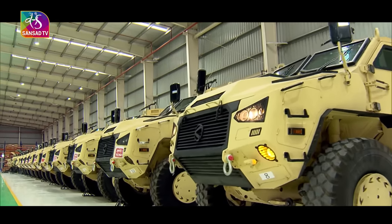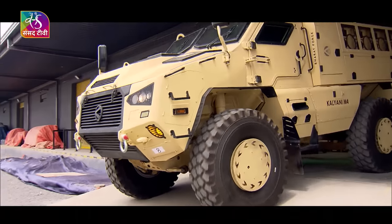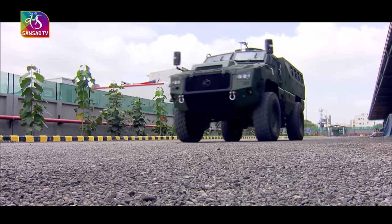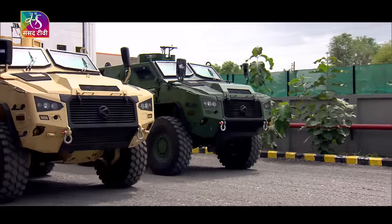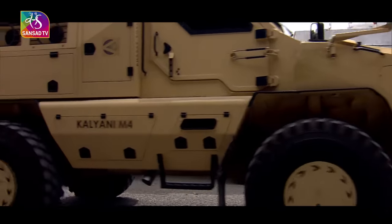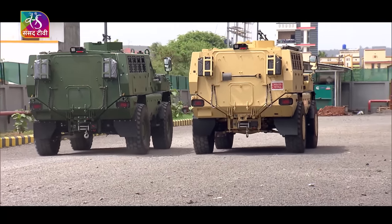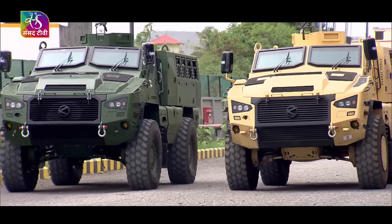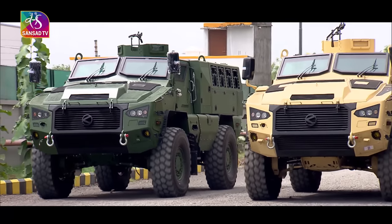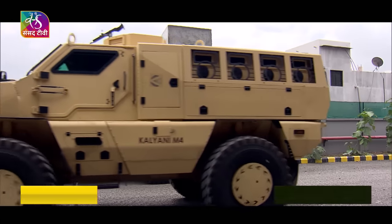Its 43-degree approach and 44-degree departure angle with a high water wading depth of 900 mm makes it ideal for tough terrain or fording rivers. The indigenously developed Kalyani M4 would be used for transporting troops at high altitudes in harsh climatic regions by the Indian Army also. The Kalyani M4 uses a turbocharged 6-pot diesel motor, which is rated to deliver 465 HP and a whopping 1627 Nm of torque.